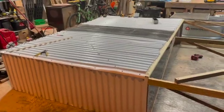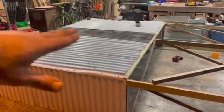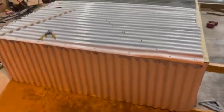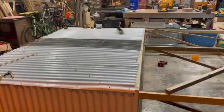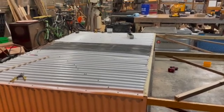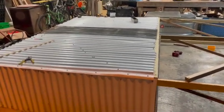Let's look at the progress we've made thus far. This whole back side, the roof is now covered. We've got most of it being this PVC. The middle section is steel, just from my scrap pile. I'm not really happy with the fit of that. I think I could have gone for a bigger piece, so that could still be done.